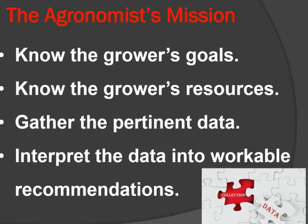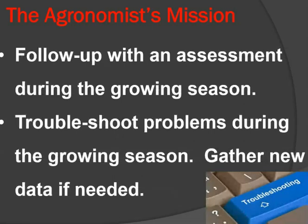I work with some farms that buy poultry manure and put it on thousands of acres. It's a great organic source of nutrients, and it's very economical. Our mission is to gather the pertinent data and interpret the data into workable recommendations to help the farmer or the grower achieve their goal.